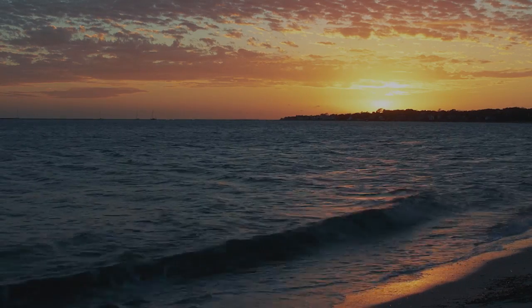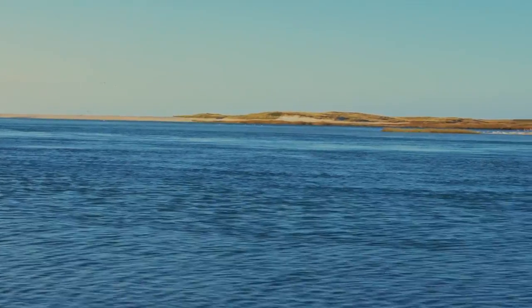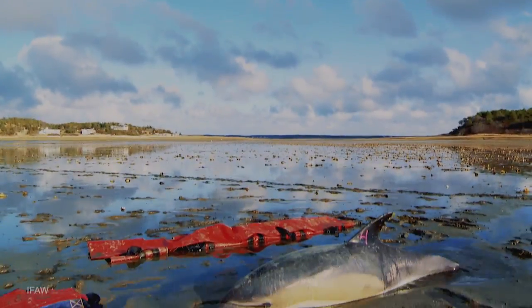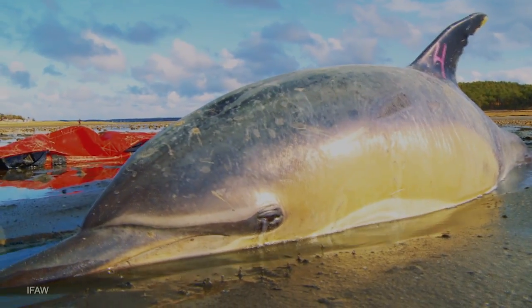The hope is that all this data collection will mean that real-world problems can be reassessed and new angles explored. A case in point, dolphin and whale stranding. Could this accumulated satellite data help address the problem?